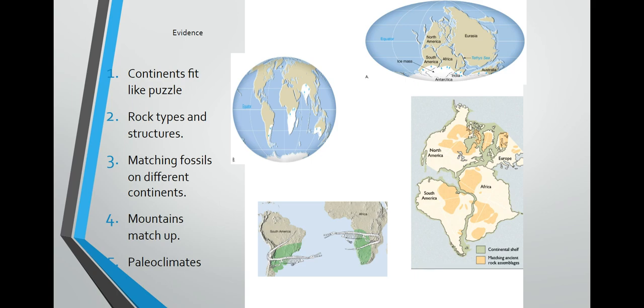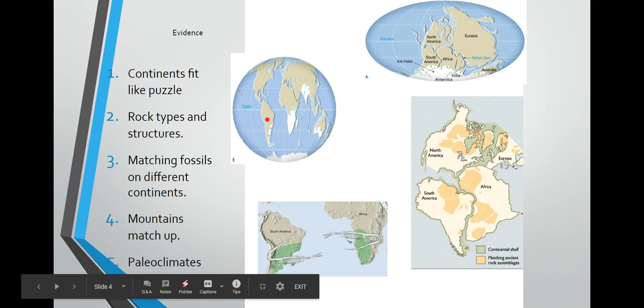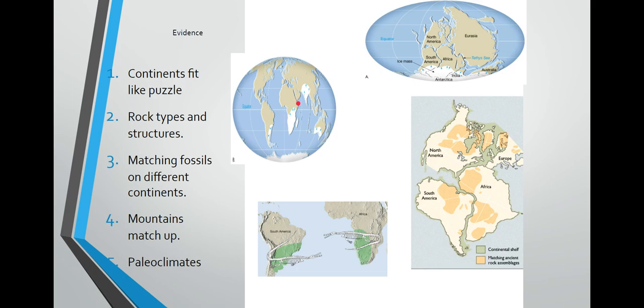Okay, he said one, the continents fit like a puzzle. If the continents aren't moving, then why do they look like they fit like a puzzle piece? Like, you can kind of see how South America fits right into Africa right there. Is that a coincidence? The whole world says yes, but Alfred Wegener said no, they used to actually be together. And he put the whole world back together and called it Pangea. So once upon a time, all of the continents were together in one big gigantic piece, called Pangea. And then he says that somehow they broke apart and now they look like today's world.